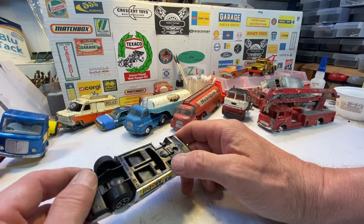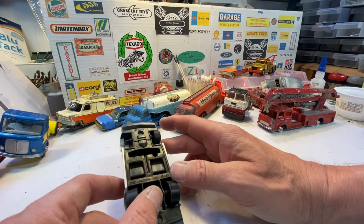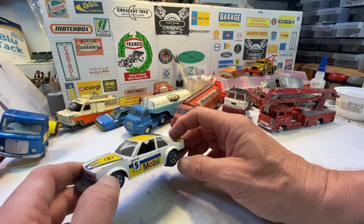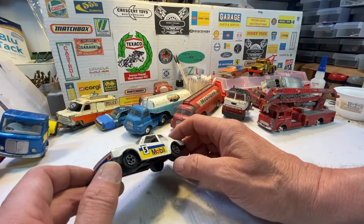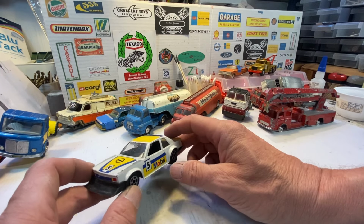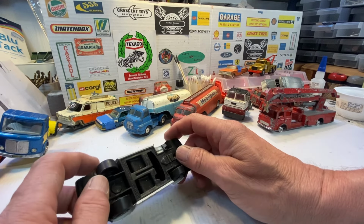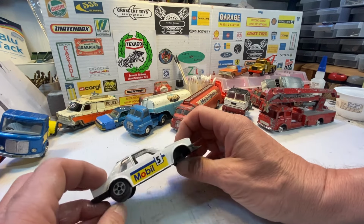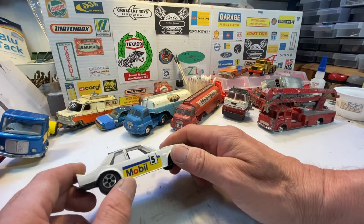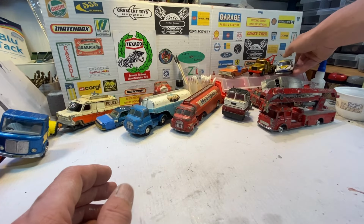Then what's this? Polistil, if I've said that right. Opel Ascona. I do like an Ascona, and I think Russell Brookes campaigned these in the 80s. Great rally driver. And apart from obviously the missing wheel, I'm not keen on the wheels anyway, could re-wheel that. Glass is excellent, and do it up as a Russell Brookes car. So we'll put that to one side.